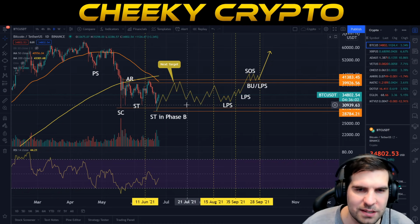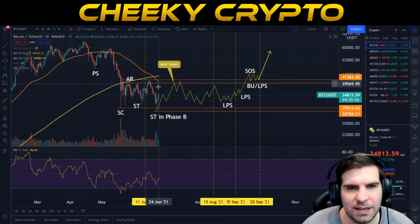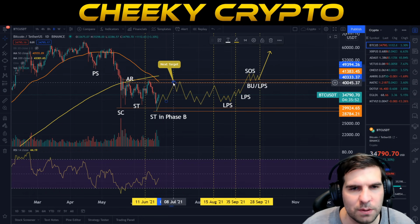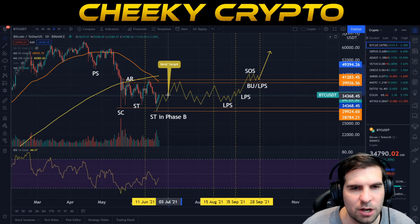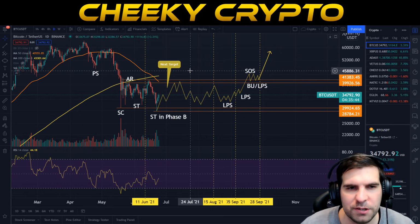And then we'll get slightly deeper pullbacks as we start to go back into that accumulation zone for those institutions, trying to take some additional retail money out of play. So again, going to be watching this one very, very closely, guys, as we go into this correction and we go after this 40K move to the upside. So lots going on. This is worth paying attention to.